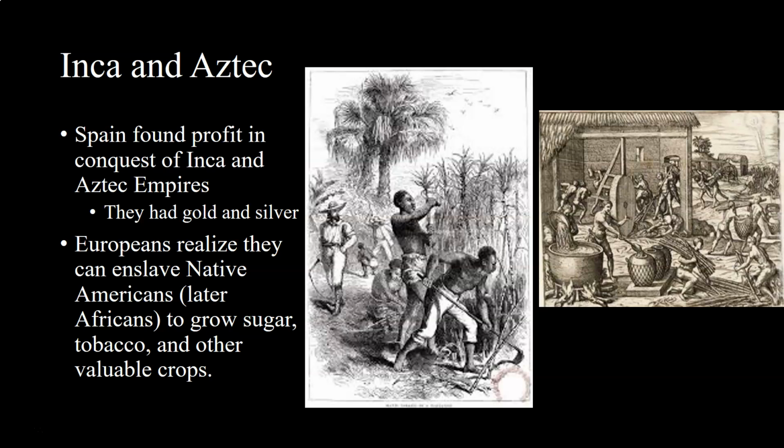And as they start to control these areas, they start mining it. And they start subjugating these areas for not only gold and silver, but other resources such as sugarcane and tobacco, because they're very valuable crops.